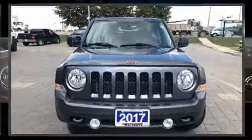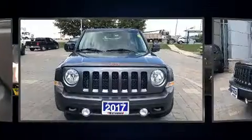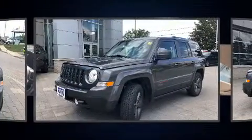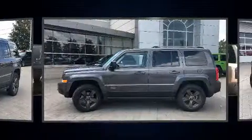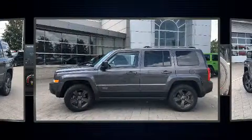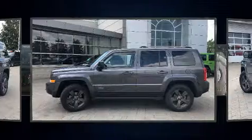You can expect a lot from the 2017 Jeep Patriot. Smooth gear shifts are achieved thanks to the efficient 4-cylinder engine. And for added security, dynamic stability control supplements the drivetrain. 4-wheel drive allows you to go places you've only imagined.